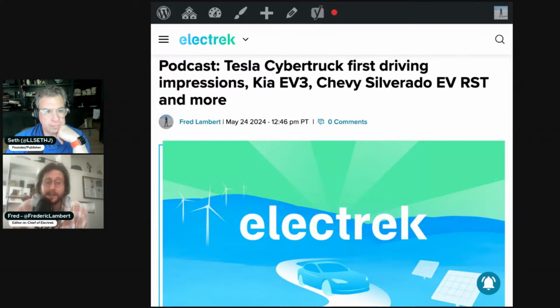Those driving it will keep smiling, though, I think, because it is a blast to drive. It doesn't drive like a truck at all. It drives more like a Tesla than anything else. And the drive-by-wire thing is well implemented and feels awesome.